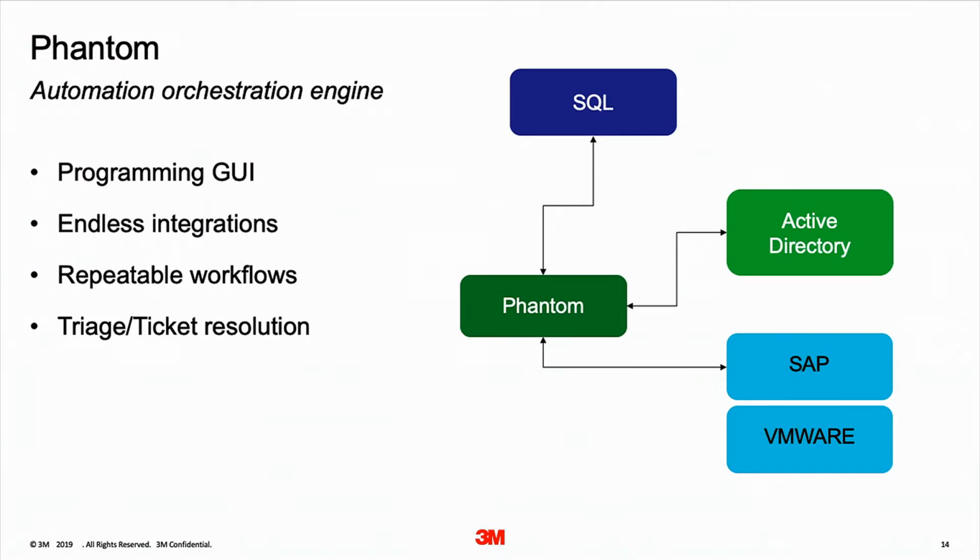And then triage and ticket resolution, having a system that we can just build out and have run automatically and populate any tickets if need be. It allows us to talk to SQL without having a specific tool that just deals with SQL. It allows us to talk to the Active Directory, SAP, and more. And we chose it because it really is just an orchestration engine that allows us to talk to other applications. I think of it like an octopus with a bunch of tentacles.